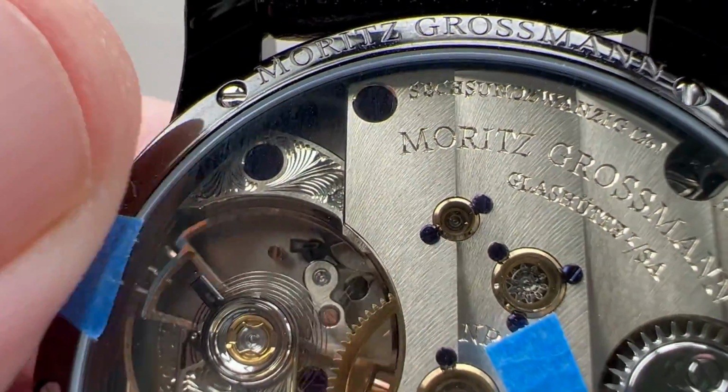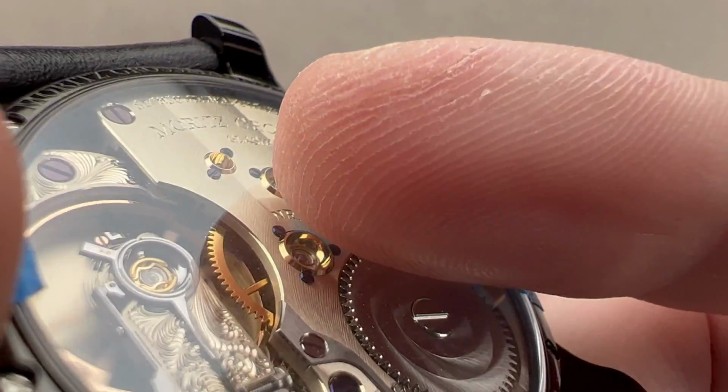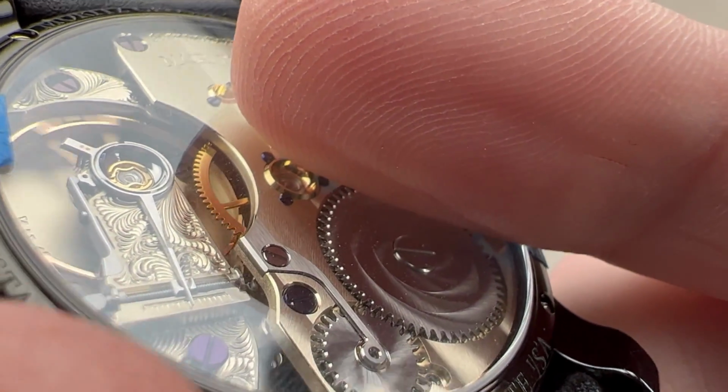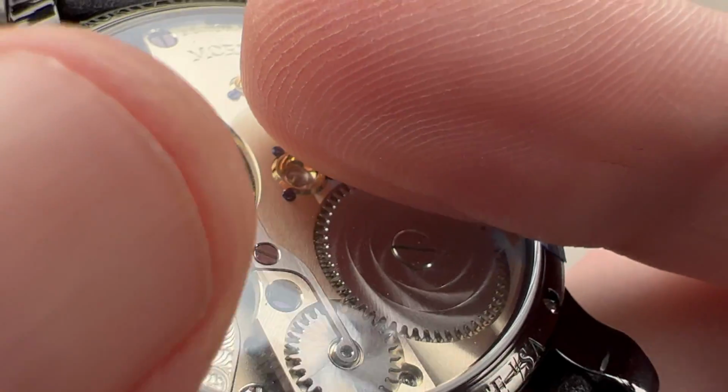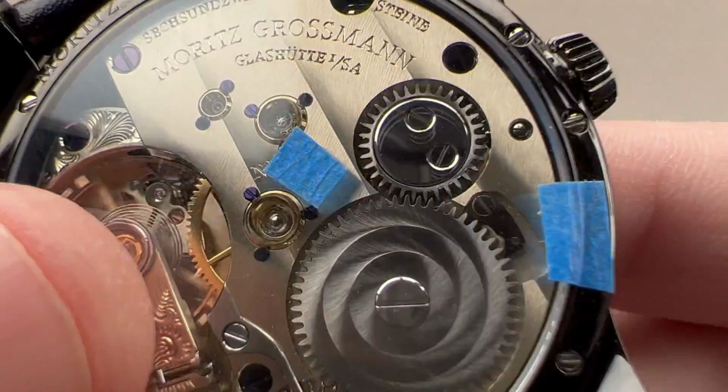Take a look at the cock for the escape wheel. It too has been freehand engraved. And on the edge of every bridge, you could see mirrored anglage of the highest grade. Even the steel components have been mirror beveled on their flanks and satinated across their top. This is the real deal, finished by hand, not by a machine.